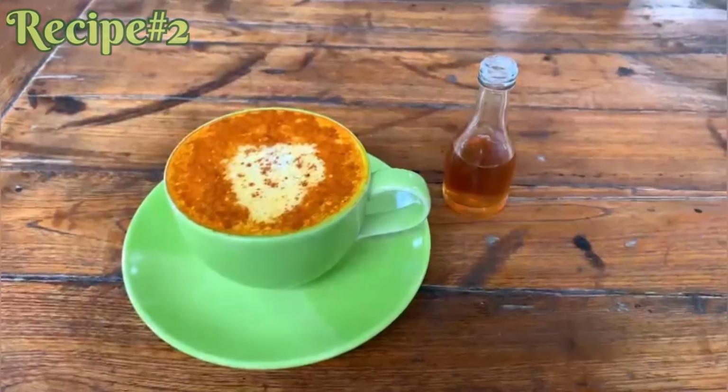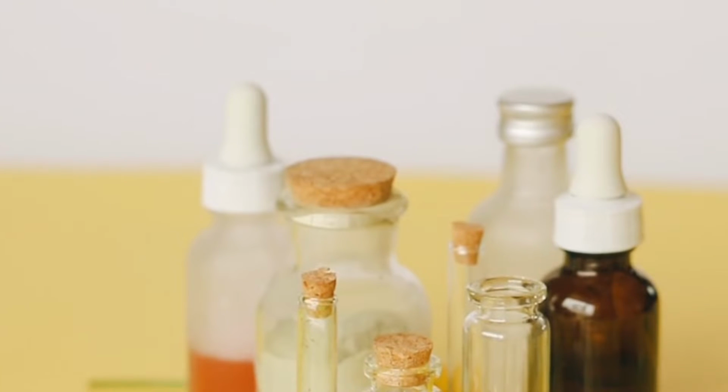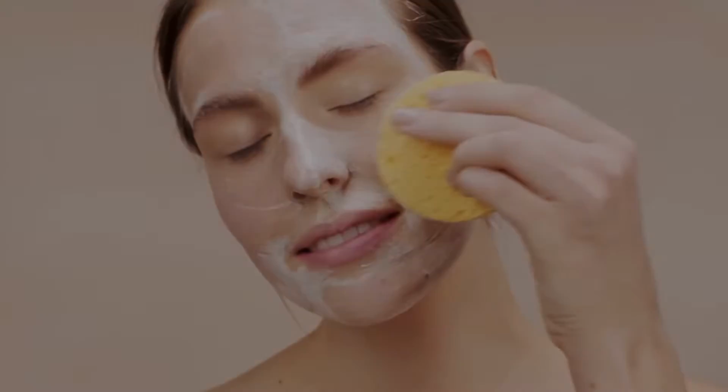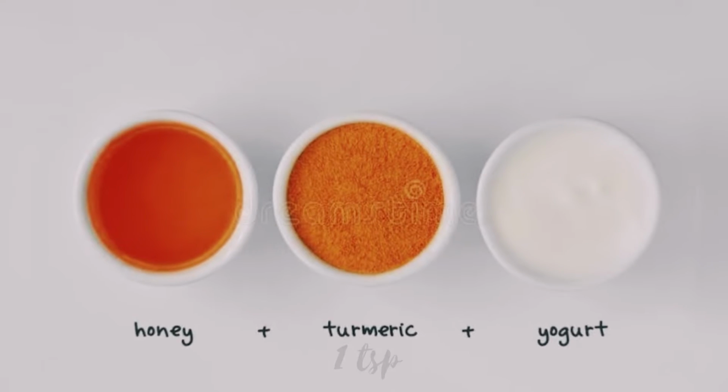Recipe number 2 is curd and turmeric mask. This is one of the best natural remedies to get fair skin instantly. The lactic acid and turmeric is an anti-aging and fairness agent. Step number 1 is mix a teaspoon of turmeric, 1 teaspoon of honey and 3 tablespoons of thick fresh curd.